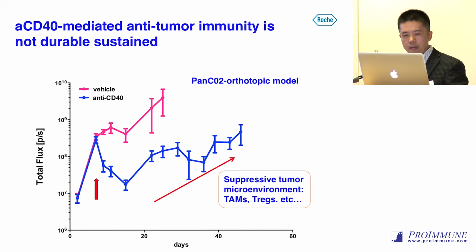So then we did a careful study in many of the tumor models. This is in the orthotopic models where the pancreatic tumor cell lines were injected in the pancreas. We start treatment 7 days after the tumor was implanted. Then you really see with CD40 antibody alone an initial drop or prevention of the tumor volume, a nice inhibition by CD40. But then over time, the tumor starts to grow out.